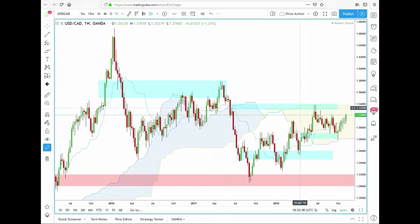We're getting really close to a supply zone. We're going to be touching the top of our cloud. And if we look at US dollar CAD, the CAD as a whole, it actually lost. It was one of the biggest losers for this week, losing to the New Zealand dollar, Aussie dollar, Great British Pound, US dollar, losing to the Swiss franc, and the Euro.